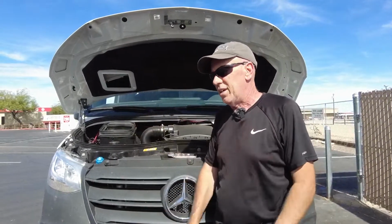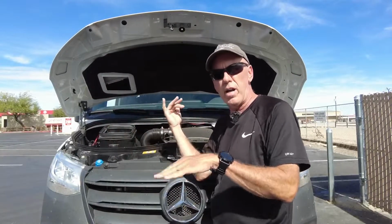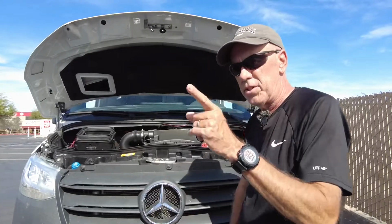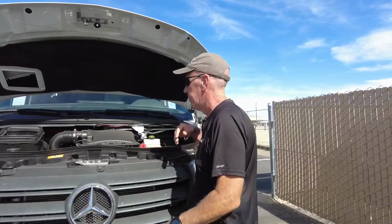So it's hard for me to say. Back in the day, maybe the diesel was much better than the gas engines, but now the tolerances on them, I think, are so much better that I wouldn't be concerned with the gas engine at all. So I will show you the 4-cylinder turbo gas on that Sprinter.